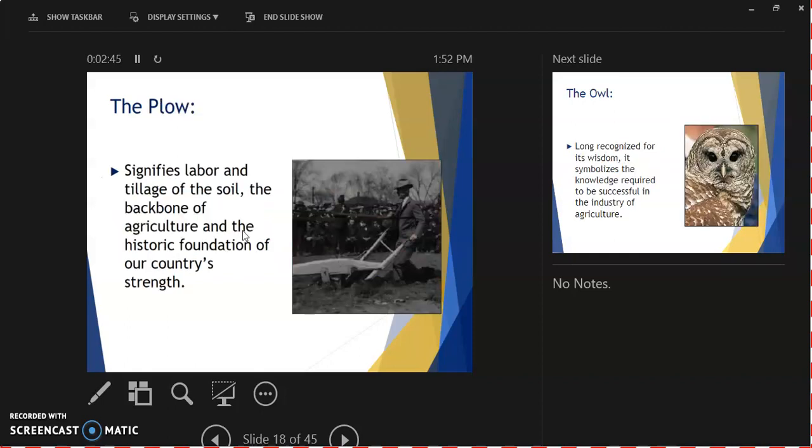The plow. Okay, the plow is what the owl sits on, and it signifies labor and tillage of the soil. Okay, the plow is the backbone of agriculture and historically foundation of our country's strength. Okay, we don't really use plows anymore, we have tractors and all that, but the plow symbolizes labor and tillage of the soil.